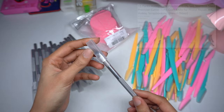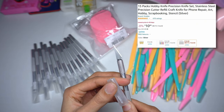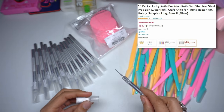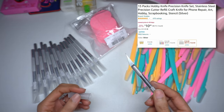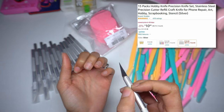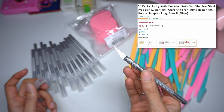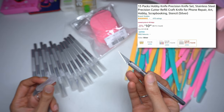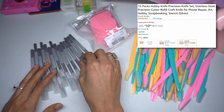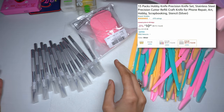Then I also chose to get 15 pieces of these X-Acto knives, which is something that I use when I'm doing 3D nail art. I cut the 3D nail art to create shapes, or you will often see nail artists cut the acrylic while it's on the nail to cut exact shapes. When you're doing that, the blade quite often gets dirty and it's a pain to clean it. So 15 pieces, a bulk amount, and you have endless sharp, clean blades.